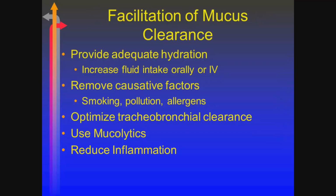So the way we can improve mucus clearance, first of all, is just making sure they're well hydrated. That should be job number one. Make sure that their systemic hydration is being carried out, especially if they have an endotracheal tube. Then the tendency is, obviously, you can't take anything by mouth, so we need to make sure that we are hydrating them in some other fashion. Not so much in the ICU, but certainly in the home.